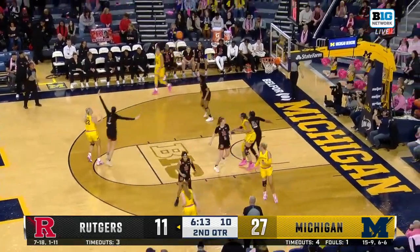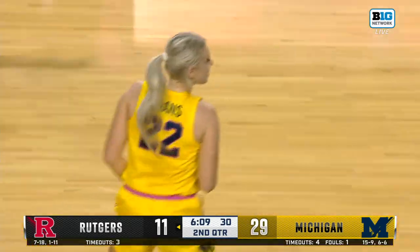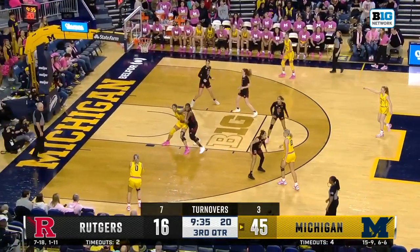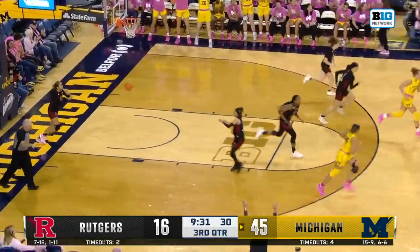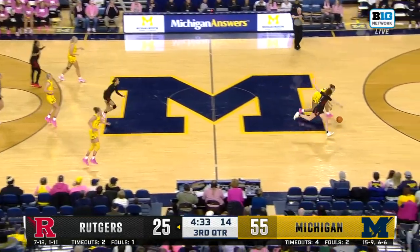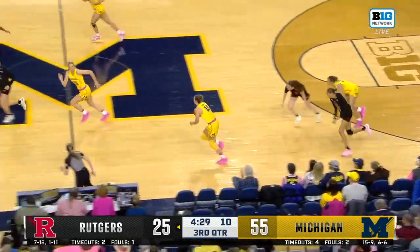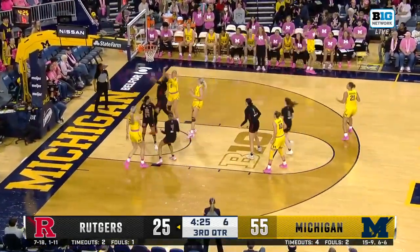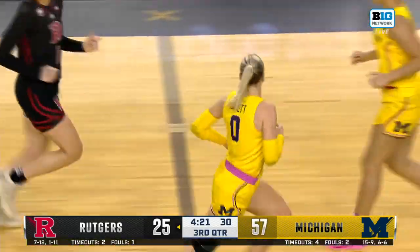A lot of penetration, leaving it for Evans, and she's got the long two. Some full court pressure from Rutgers here, trying to disrupt the Wolverines instead of wide open three for Brett, and she sends it home. Taylor Woodson trying to corral this possession. Gets it over her shoulder to Hobbs, under 10 to shoot. Solom across the paint, and the finish by Brett.